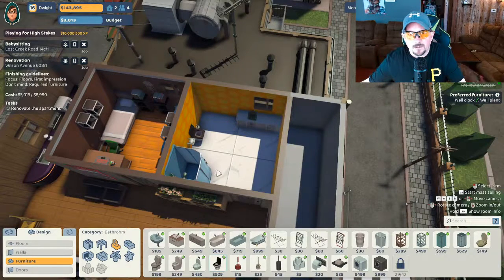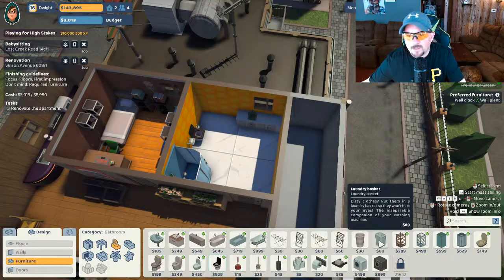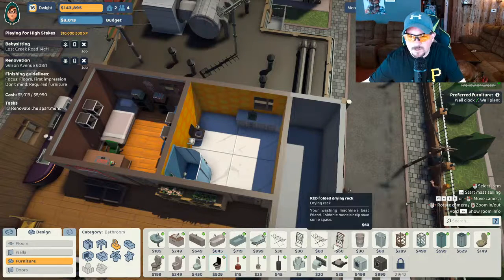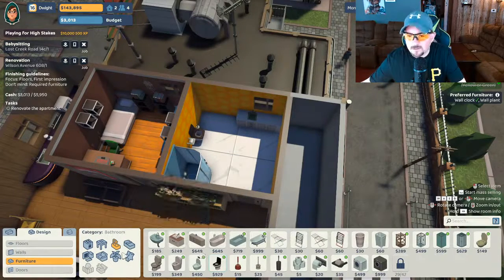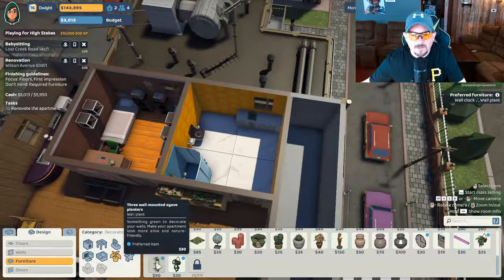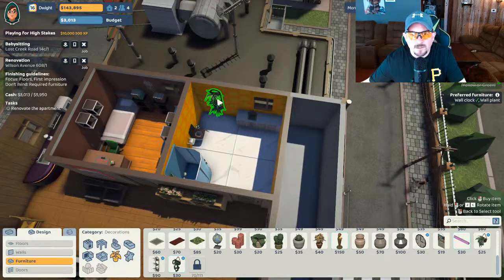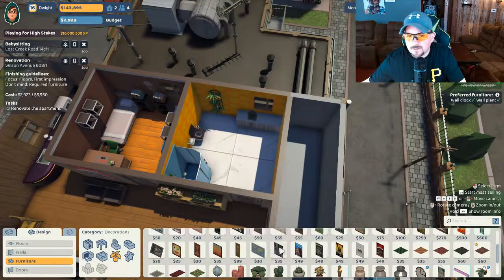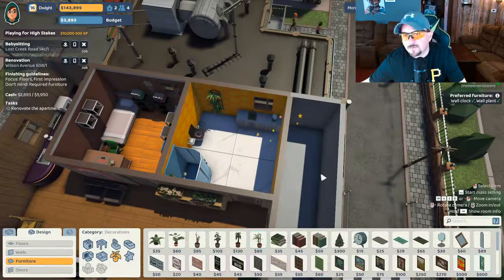Okay. And then, is that a laundry basket? I thought that might have been a trash can, but let me see. We still have $3,000 in this budget. Everybody likes the $90 wall plant. Let's put it beside the, well, okay, and how about a little mirror. Put that up here a little bit. That's where it goes. That's the only place it's going to go.